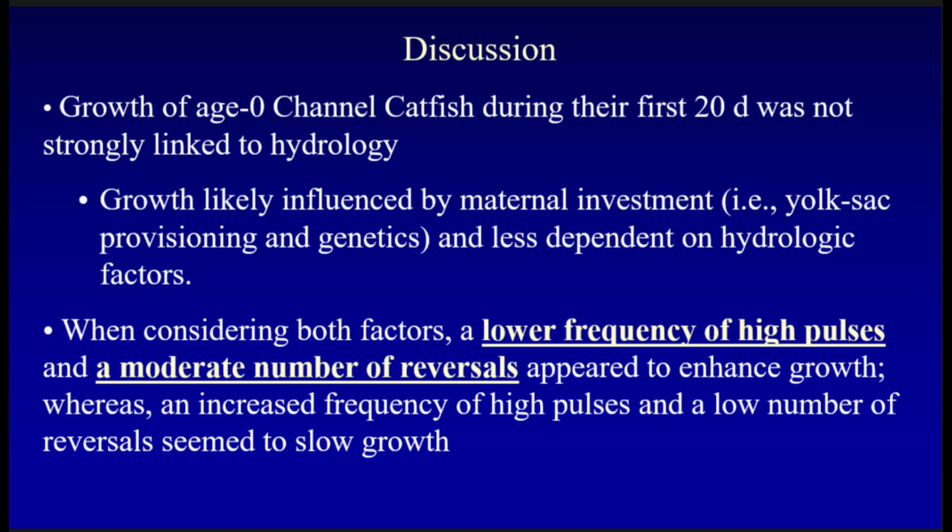As far as growth went, growth of the channel catfish in the first 20 days was not strongly linked to hydrology. That kind of makes sense because the growth in the first 20 days is going to be obviously linked to parental care, maternal investment in terms of yolk sac, as well as active parental care, after which the fish will leave the nest and transition to exogenous feeding. So their success in that next 20-day increment is probably more related to their success in that transition to exogenous feeding than how much yolk they received in that first period, for example.